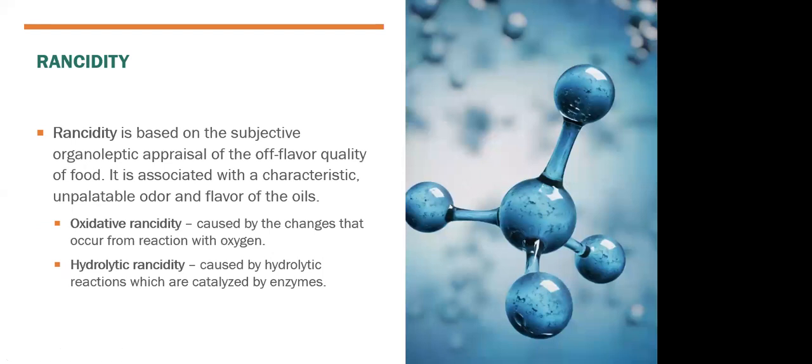Rancidity was developed as a category based on the sensory appraisal. This is a characteristic of the oils in a product. Chemistry caught up, and we ended up with two kinds of rancidity: oxidative, which obviously involves reactions with oxygen. And then we have a hydrolytic, which relates to the release of some objectionable fatty acids in products where we don't want them or where we get too much of them.